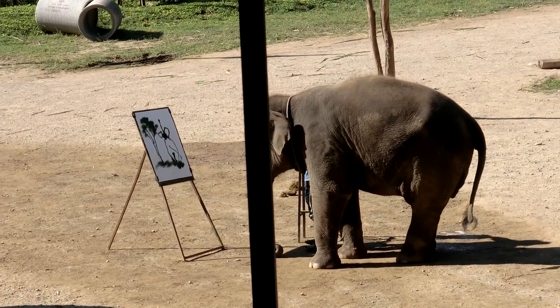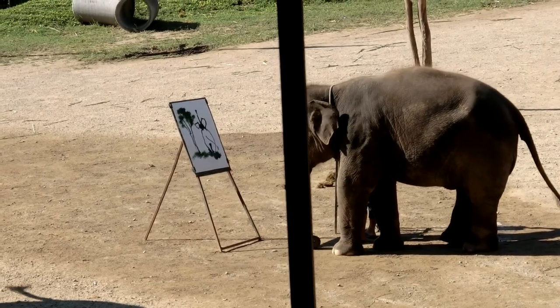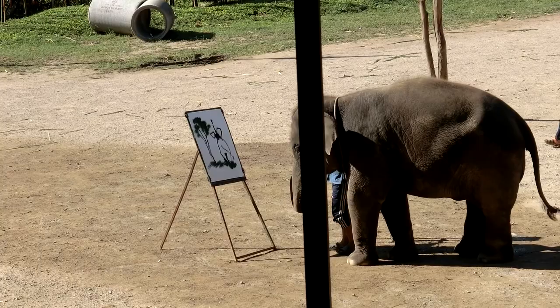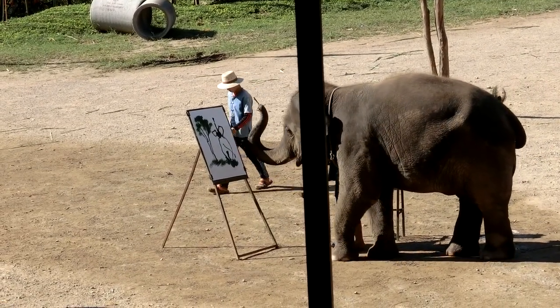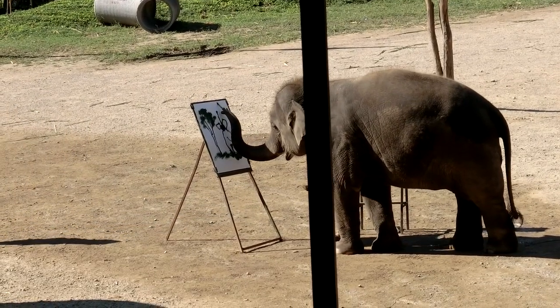The paintings are 1,000 baht each. We dry them, roll them, and put them in a tube for you to carry back home. Not only do you have a wonderful souvenir of your day with us, but also you are helping the pride of the Asian elephant.